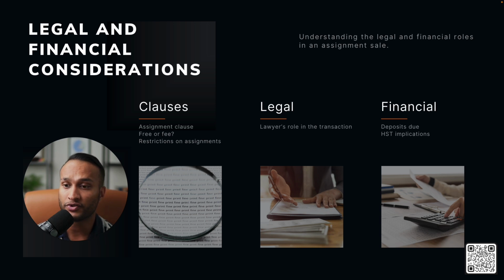You also want to find out if there are any restrictions on assignments. Most common one is, let's just say you have certain incentives that you got from the developer when you purchased the pre-construction property. There's a good chance you're not able to assign those incentives over to the new buyer. But again, it depends on the agreement. Some builders allow you to assign those incentives. Maybe you got some upgrades or cash back on closing. Maybe you got some decor dollars. Maybe you got free parking or a locker or what have you. Some things may not be assignable, but again, you want to revert back to the agreement and just confirm things there.